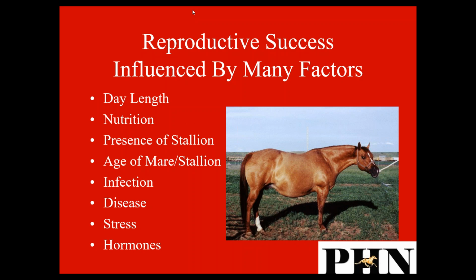So we know that in mares especially, they won't cycle properly. If you're familiar with breeding mares, they'll hold on to the corpus luteum and continue to produce progesterone, which signals to the mare that you're pregnant. So if she didn't get pregnant, she's not going to continue to cycle so that you can take her back to the stallion and rebreed her. So that can be a real challenge if she's overweight.